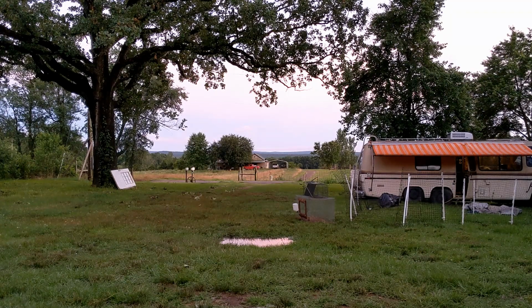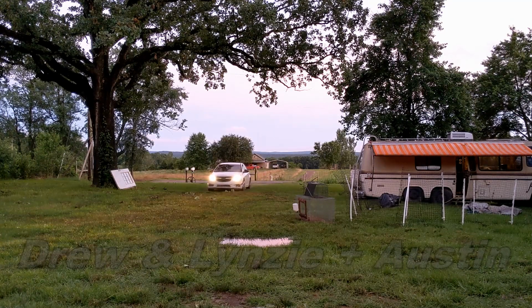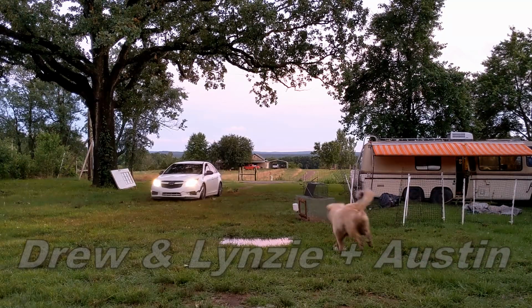Here we go. Maybe. It's only one traffic, so it must be them, because we only get one traffic out here. Slowing down. Slow down. Oh, they're going. Nope, slowing down. Yep. Yay! I knew it!